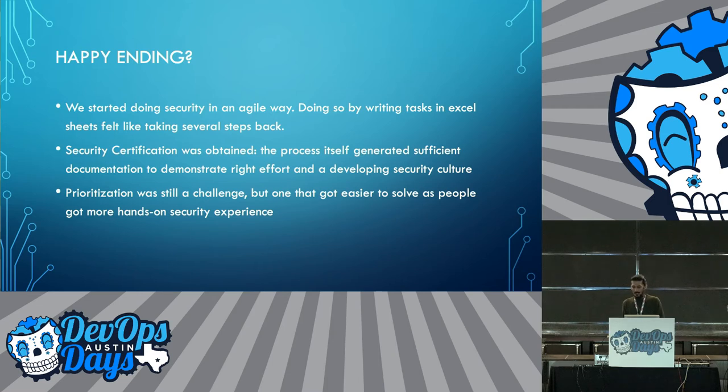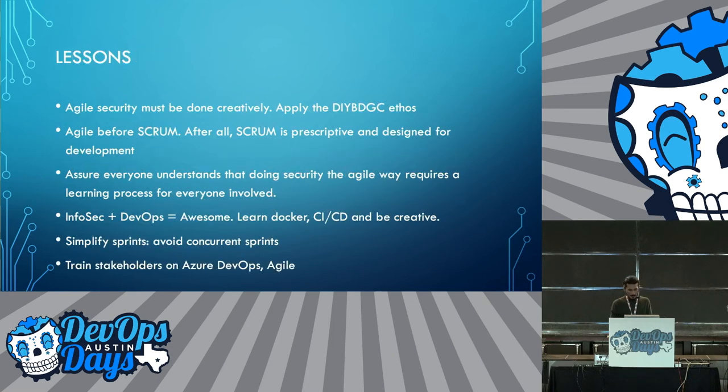Prioritization was still a challenge, and I think it is for a lot of people, but one that got easier to solve as people get more hands-on security experience. They get a better idea of what is involved in tracking a set of alarms in an incident response tool, or a SIEM tool, rather.